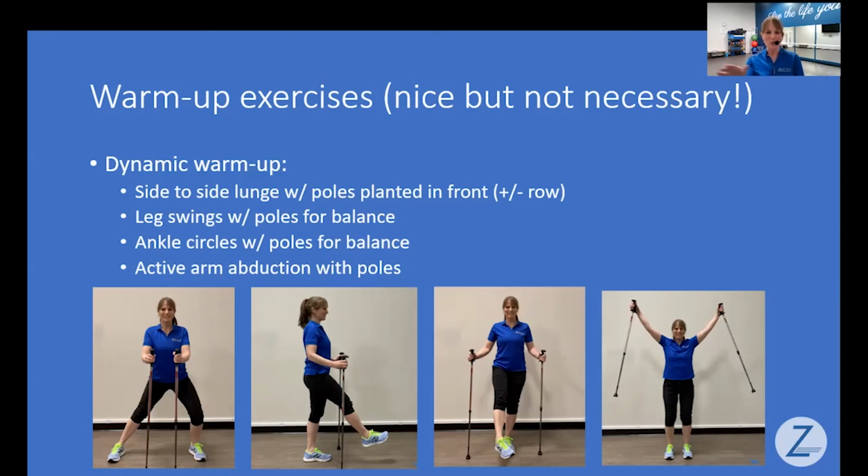So you can see at the pictures at the bottom of the screen there, there's these 4 examples of the dynamic side-to-side lunge, and you can have the poles planted in front of you. So the advantage of having the poles is that if you're out at a park or along a path and you want to do these exercises right before you get going, because that's when they would be valuable. If you were to do these exercises at home, holding a countertop or something for stability, and then get in your car and drive 15 minutes to the place that you're going to go for your walk, they're not going to do you much good.